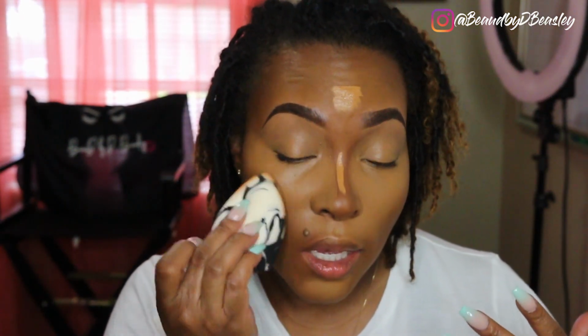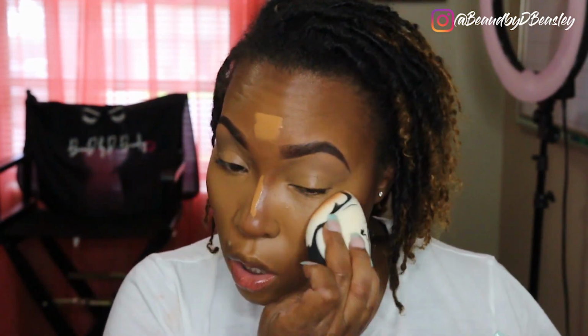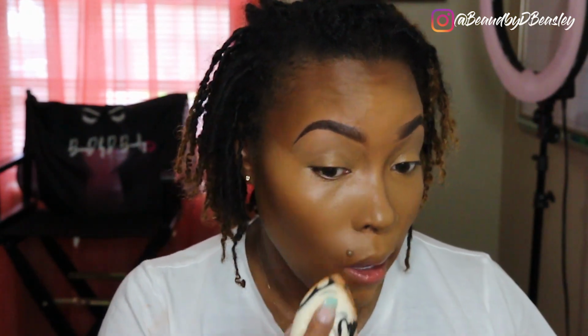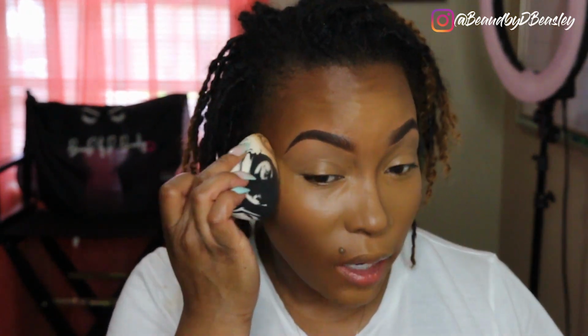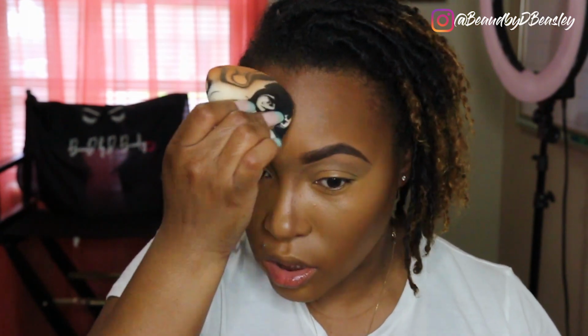I have learned that by contouring first, it stops me from having to use so much concealer or bringing it out too far, because I've already created that shadow there. You want to make sure you blend everything. It's not about, oh, it's going to take forever, because it's not. You just want to make sure you blend everything together. The concealer should blend in with your contour. Everything should be blending together.